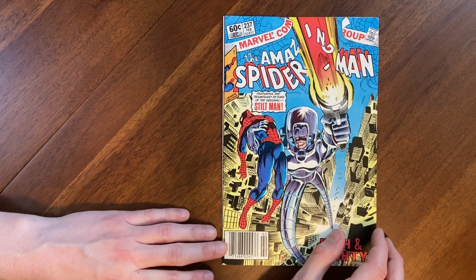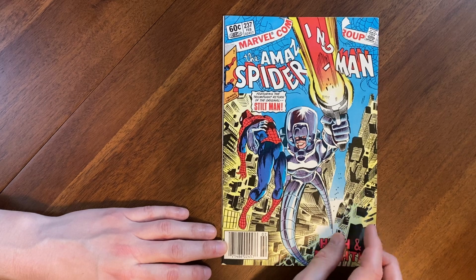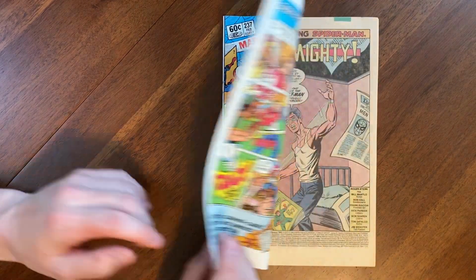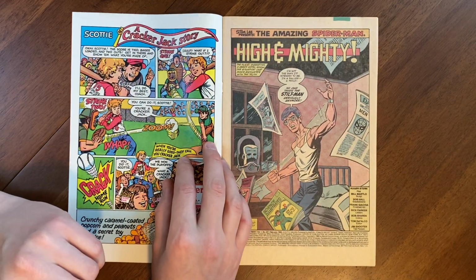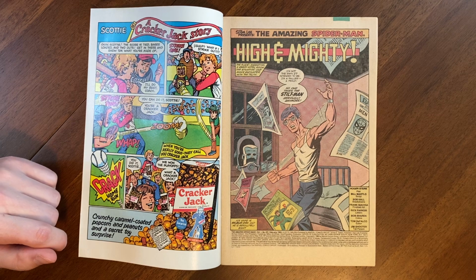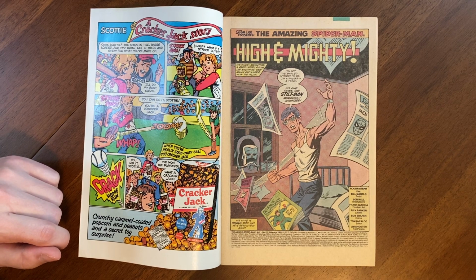So, besides that, I just like the colors of this. Some of the best covers I feel like in our collection are Amazing Spider-Man. Yeah, that's always been my favorite Spider-Man, too. The amazing one. The Stilt-Man. Nobody takes him seriously anymore.